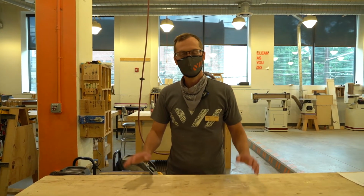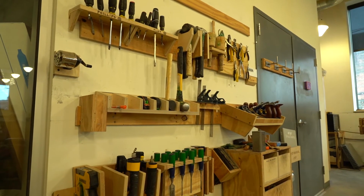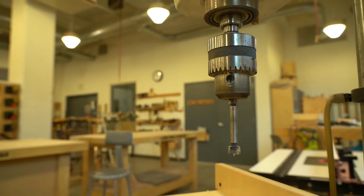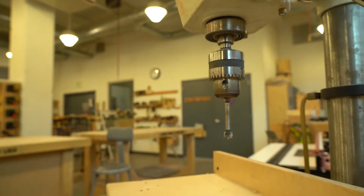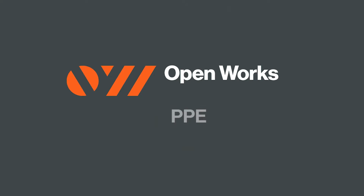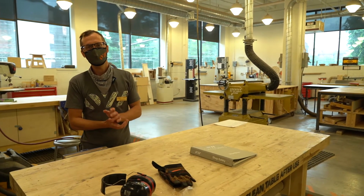So today, I'm going to be walking through the safe use of our wood shop here at OpenWorks. It's broken into two sections, Wood 1 and Wood 2. I'm going to start off with a little overview of how to get started. So the first topic we want to touch base on is PPE.